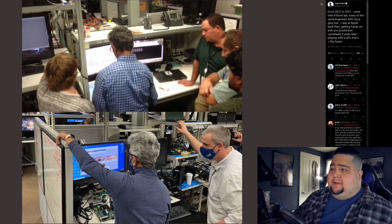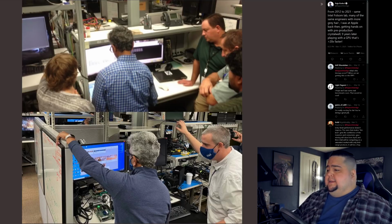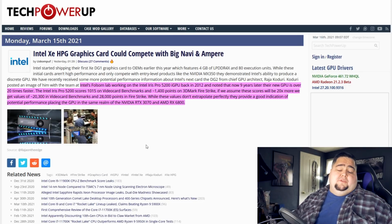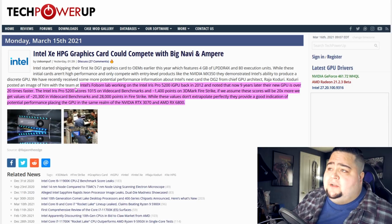And so you could see him there back in 2012, and then current day here testing, looks like on Firestrike or on 3DMark, using that new Xe GPU. So he says it's 20 times faster. So if we compare that to a GPU from 9 years ago that's 20 times slower, which TechPowerUp thankfully did, we can go ahead and quote them directly.